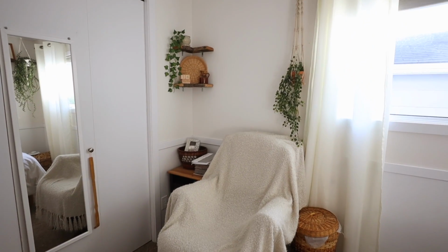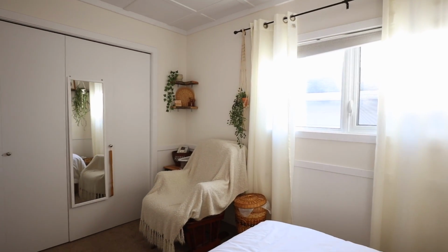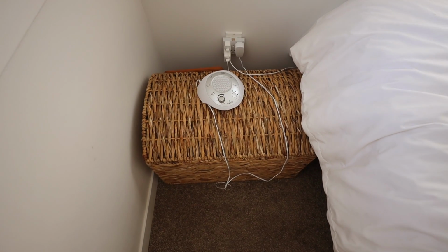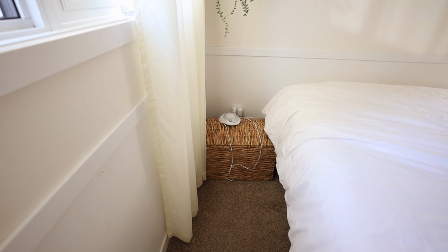The rocking chair in the room was taking up a lot of space and we were getting to the point where we didn't really need it anymore. So we definitely wanted to move that out of the room and just create more open space. And lastly, at the foot of the bed, I don't know. We had a wicker chest there because I had plans that didn't really work out and it was just an awkward space that needed something.